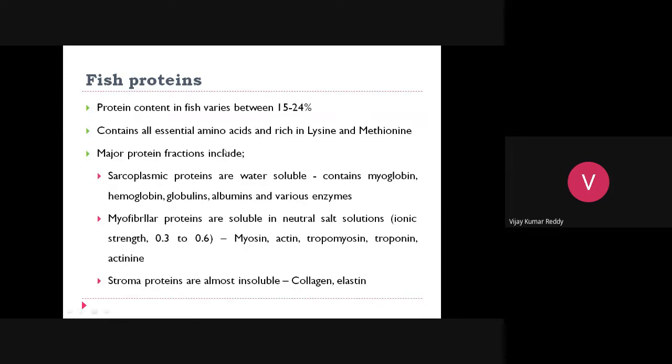So the most important thing, the good property of fish proteins, is that it contains all the essential amino acids and is rich in lysine and methionine. When we are talking about fish protein, we call it a complete protein, not like plant protein. Plant proteins are incomplete proteins because they lack some of the essential amino acids. But these particular amino acids are present in fish proteins, and in appreciable quantity.